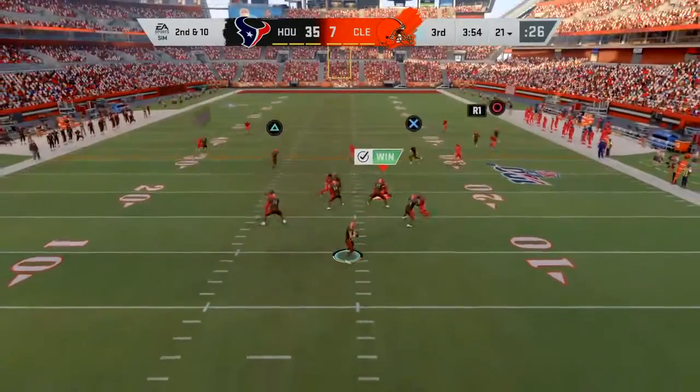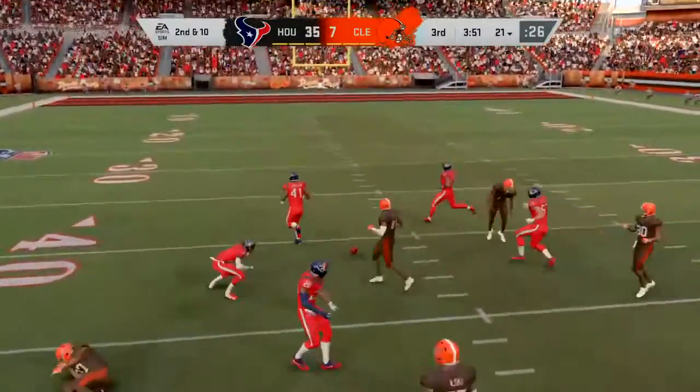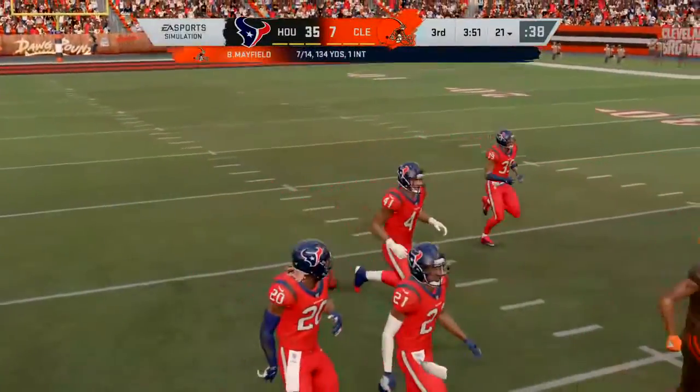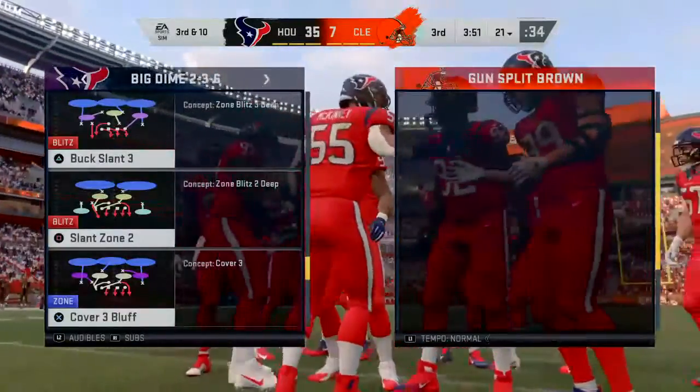A second down throw for Mayfield. He's going to fire one deep, middle of the field. And that one almost intercepted. Call it a 50-50 ball. It falls incomplete, and now third down.